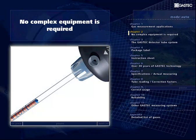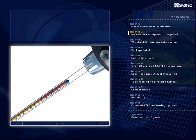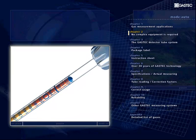But no complex equipment is required. 1, 2, 3. Gastec enables quick, easy, and accurate measuring at minimum investment cost, but with reliable results.